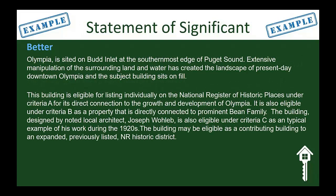Here's one that's a little bit better. Olympia, a little background information here. Olympia is on the edge of the Puget Sound. Present day landscape in downtown Olympia, as the subject of the building sits on fill. This building is eligible individually under criterion A for its connection to the growth and development of downtown Olympia. Great. It's also eligible under B for its connection to the Bean family. Obviously, they did some research.